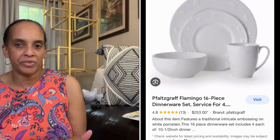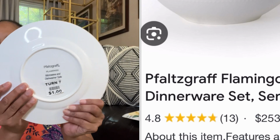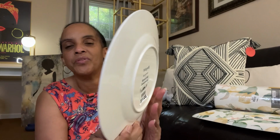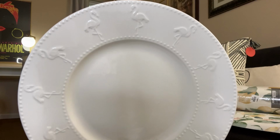Look at this. Now, I don't know if these came from Target or not. But I recognize this brand. I never can say it, so I'll let you guys see the wording. Look at that. Now, y'all know that's an excellent brand. They are calling this the Flamingo Collection because of all of the beautiful flamingos on the plate. Look at that. They have a raised flamingo going around, and it is adorable. A little raised dot and raised flamingo. Perfect for the summertime. I absolutely love it. And for $1, this brand, come on now. But y'all, I picked up 4 of those for $1 a piece. I love it.